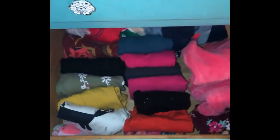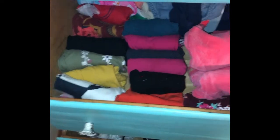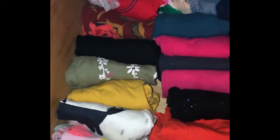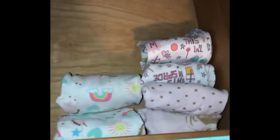Second drawer, this is where I keep her clothes. So I try to use the KonMari method of folding for her clothes, and these are all of her shirts. You can see them nice and easy. I have a few bathing suits thrown back there just in case we ever need them, even though it's winter. These are all her leggings, her pants, a couple more, a little sweatsuit, and then over here is her pajamas.